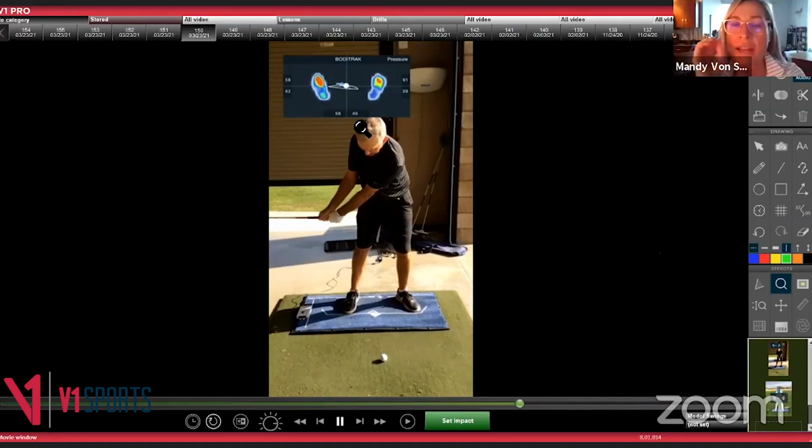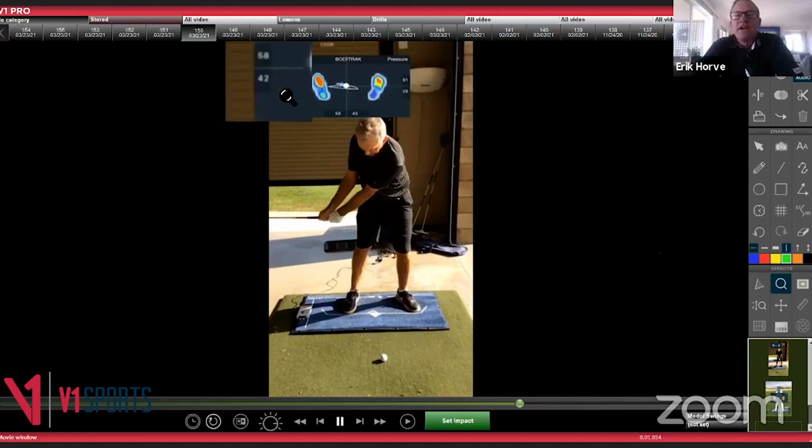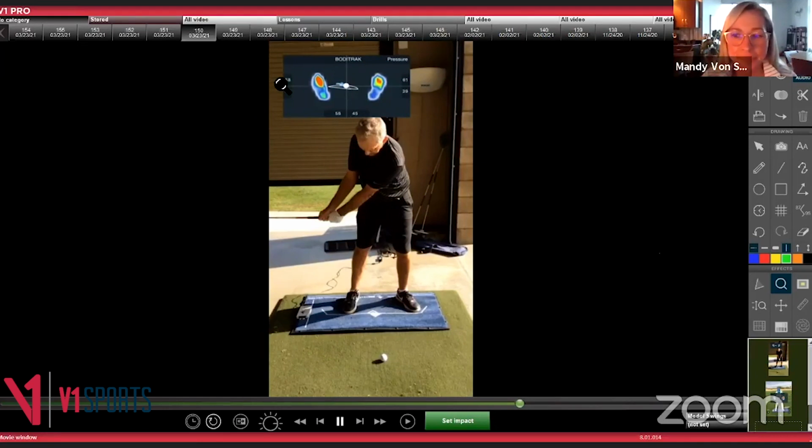Erik, are we happy with the weight in his toes here? Right now, I'm okay with it. He's fairly centered, to be honest with you. Now that's the trail foot there, 61.39 in the toes. He hasn't gone into what we call a counterbalance yet, but his other foot, the one you just highlighted, is very, very balanced. So he's on what I look for anatomically, the cuboid bone right in the middle of that foot. And he's doing a good job here.